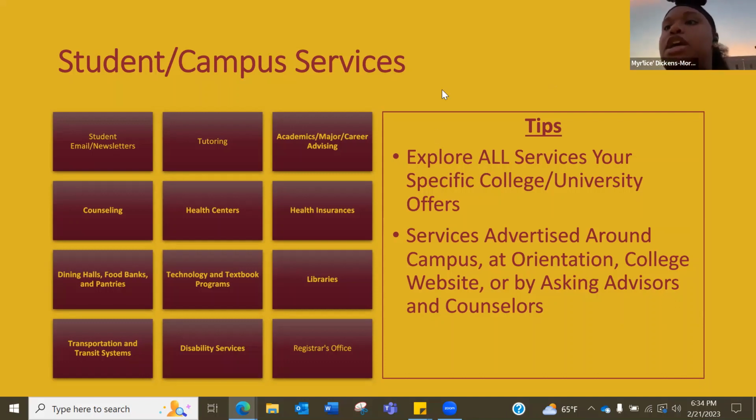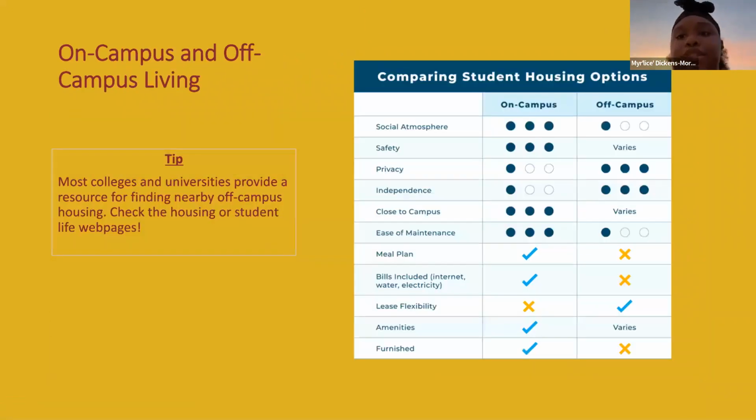Your major advisors are going to be similar to your career advisors, but not exactly the same people, because major advisors are just that. They're there to help you figure out what major you could possibly want to go into. And finally, career advisors. Career advisors are there to figure out, once you know what your major is, what career can you go into? What field can you go into? So as a media and comms major, I want to go into public relations. So I will go to my career advisor to see what exactly I can do in that field.